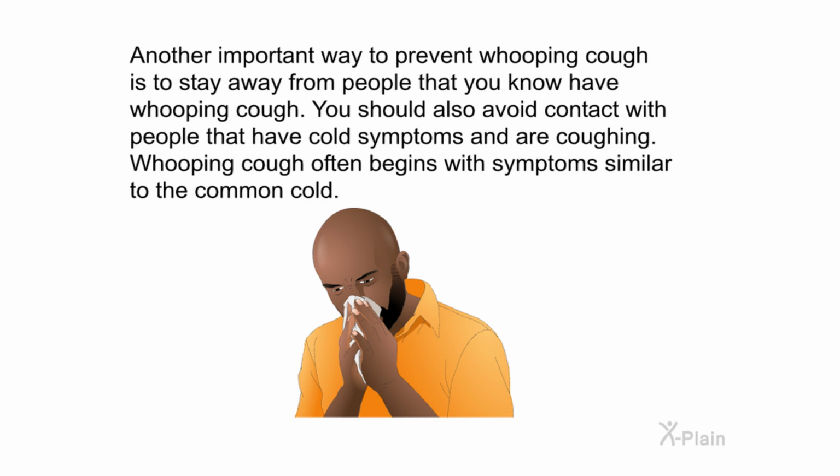Another important way to prevent whooping cough is to stay away from people that you know have whooping cough. You should also avoid contact with people that have cold symptoms and are coughing. Whooping cough often begins with symptoms similar to the common cold.